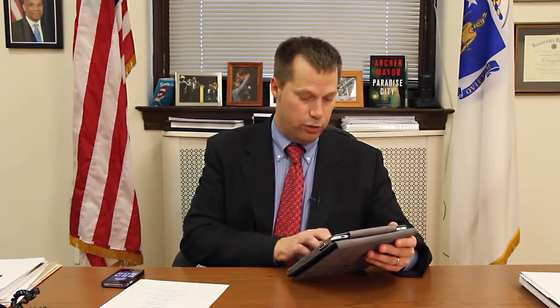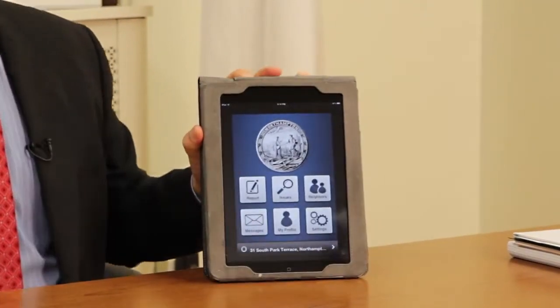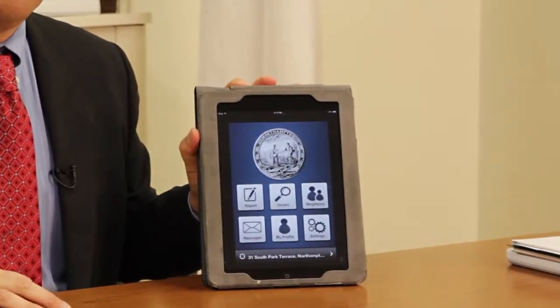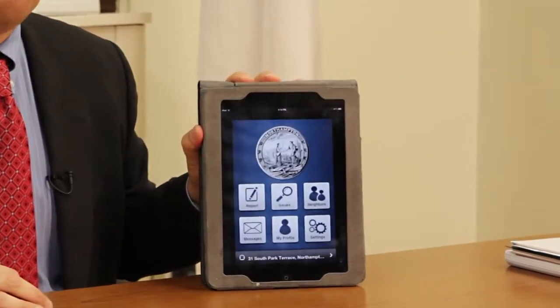Let me give you a quick look at what the app looks like on my iPhone. To make it easier for you to see, you can also run it on a tablet, so I'll show you what it looks like on my iPad. So this is what the app looks like, and the app is available for download. If you go to the App Store for your particular phone platform, Commonwealth Connect is the name of the app. So if you search for Commonwealth Connect, you'll find the app.